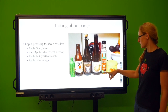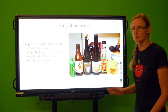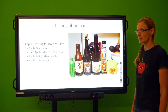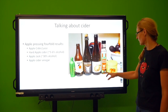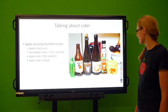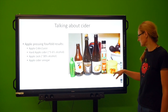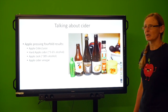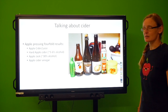We have some apple syrup, which is if you take your apple cider juice and you boil it down till it's thick, you get an apple syrup, just like a maple syrup, but it's delicious to pour on pancakes, yogurt, ice cream, you name it. Sweet and tart. And then if you keep boiling your apple syrup even more, you get what sometimes is called molasses in the US, which is thicker than apple syrup.